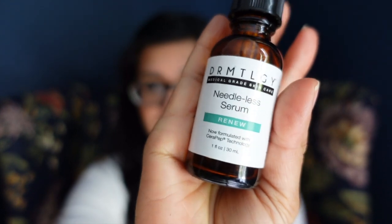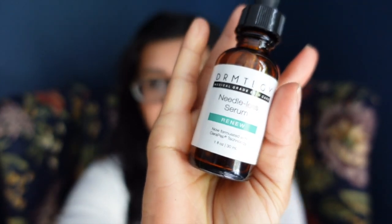Okay, you guys, stick in with me, just two left. We have another product by Dermatology. This is their needleless serum. This is arguably their most famous product and their first product that launched them into the scene. This is another one of those products that has one of those patented technologies. It's called Serapep technology by them.